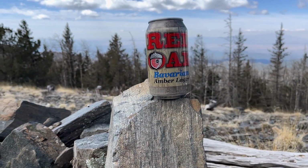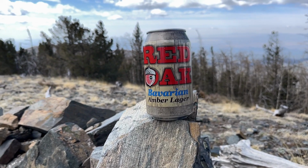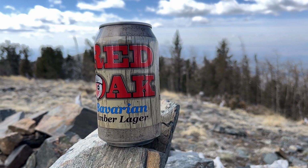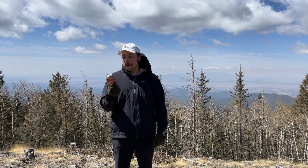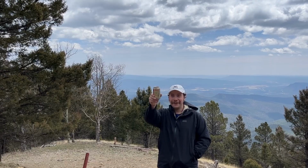Red Oak, fresh lagers, Reinheitsgebot, 1516 law of purity, Bavarian malted barley, noble aroma hops, naturally carbonated, preservative-free, unfiltered, unpasteurized, fresh, pure, wholesome, real beer. So you know that what's inside this can is really good stuff. Like I said, I really love this beer. It holds a special place in my heart, and I'm excited to bring it to you to kick off Lager Summer 2020. Time for a sip.